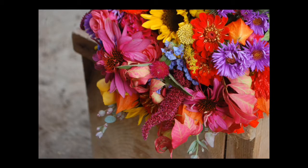So here are some brighter bouquets. And fall is a great time really just to dial up that color. The pinks and reds, the oranges and yellows, even the purples. Just embrace it if you love color.